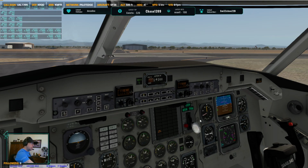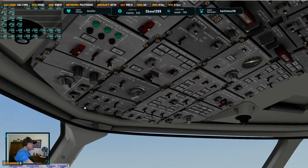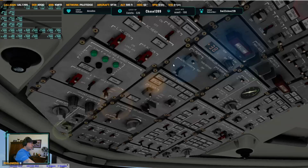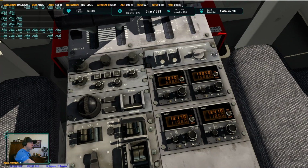Brakes on. Prep for takeoff. Takeoff inhibit. That just means that you won't get any warnings unless it's critical on the takeoff phase. Landing lights on, strobes on. Let the crew know we're gonna take off. Turn on the auto coarsen, which is basically an auto feather feature for the Saab.